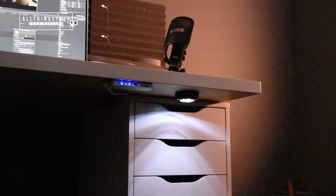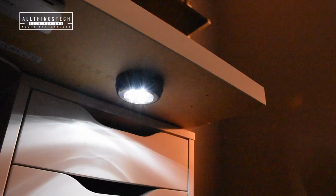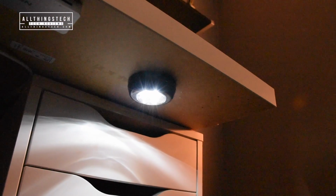But these serve a dual purpose. One, they light up what's in the drawer when I open the drawer, so again, that's good, but also they just give that flavor of lighting, which again, I'm very happy with.